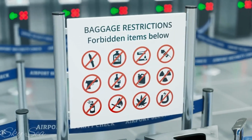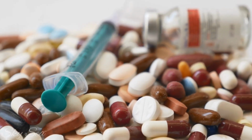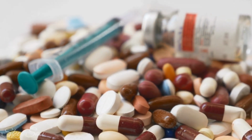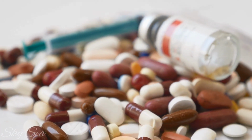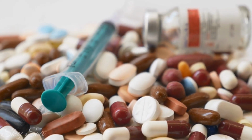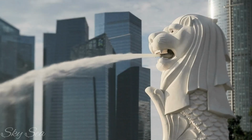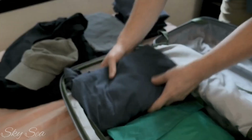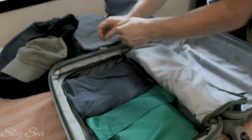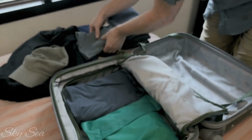Illegal or prohibited items. Some of the most common ones are drugs, weapons, counterfeit goods, endangered animals, or plants. But some are more surprising than others. For example, did you know that chewing gum is banned in Singapore? Or that Kinder Surprise eggs are illegal in the US? Or that poppy seeds are forbidden in Saudi Arabia? Yeah, you better check the customs regulations before you pack your bags or ship your goods.